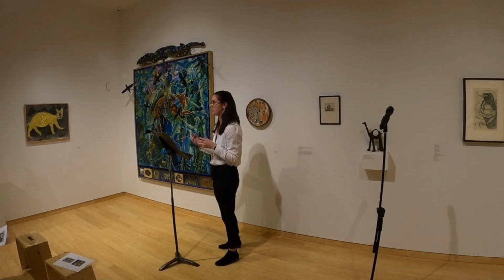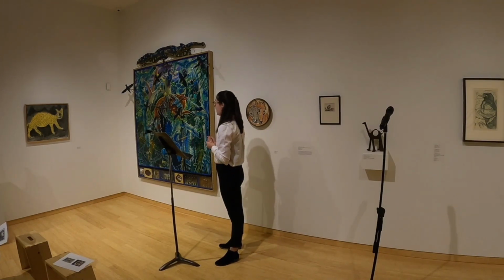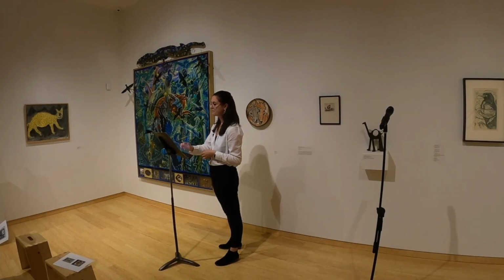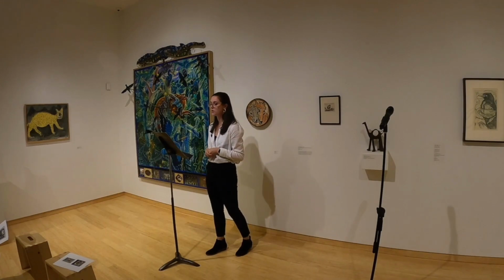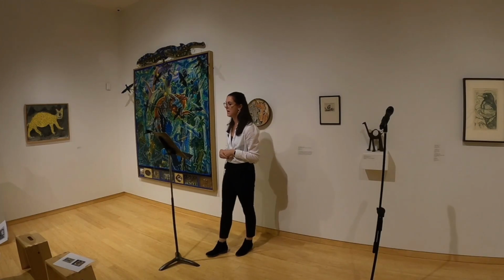And while he doesn't really consider his work activism, he does hope that as you look at his work, you consider your role in the environment and in relation to nature. So this type of environmental work can be situated amongst a long and ongoing art historical tradition of environmentally conscious artwork, and can also be situated in the context of environmental artwork today.